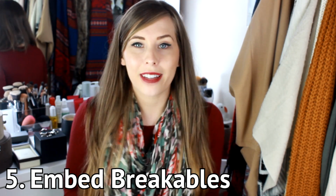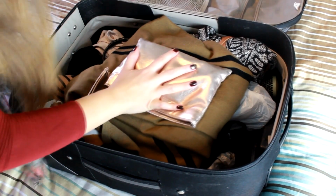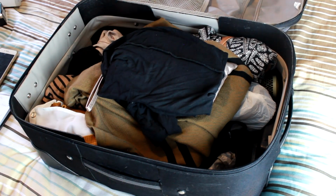Number 5, embed your breakables. So anything that can get smashed, like eyeshadow palettes, foundation bottles, anything from the shower, anything that might get hit and explode, you want to protect it and make sure that you pad it out with other things in your suitcase. So don't put it at the bottom layer, don't put it on the top, and don't put it around the sides, because when the guys are chucking your suitcase around, putting it on the plane, if that hits something, it could break it. So embed that in between a few layers of clothes, or wrap them up in a towel, anything just to protect it a little bit, so when it impacts, it doesn't break delicate stuff in your suitcase.